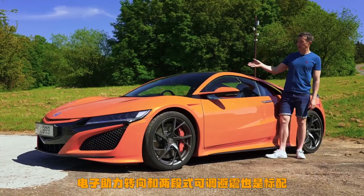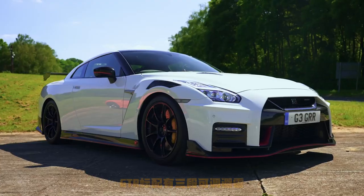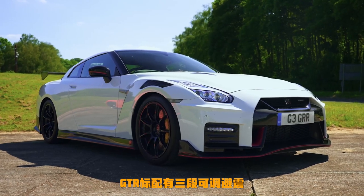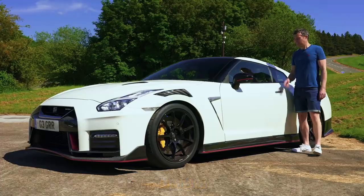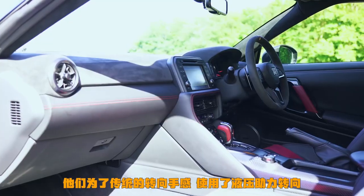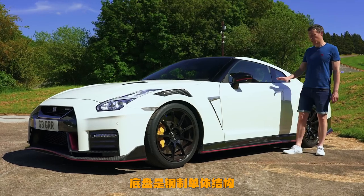You've also got electric power steering, and two-stage adaptive dampers as standard. Meanwhile, the GTR has three-stage adaptive dampers as standard. How's that for one-upmanship? It's also got hydraulically assisted power steering for that old-school feel. The chassis itself is a monocoque steel.